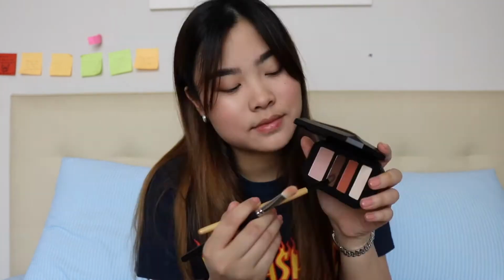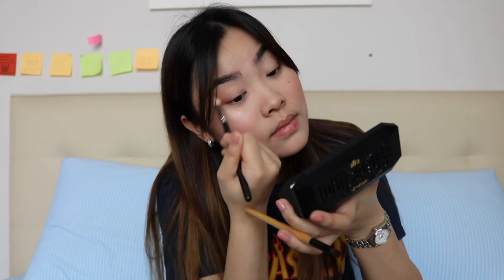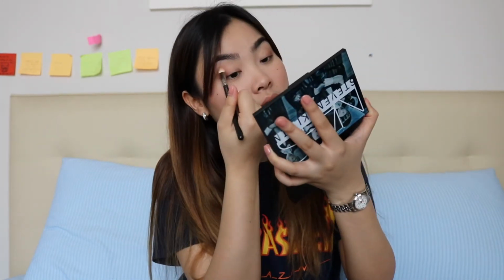Now onto the shadow. I'm grabbing the lightest one. I'll put it all over my lid, and then the orange ones on the outer corner of my eyes. And guys, don't forget to blend, blend, blend. I'll put the darkest color on the palette and then I grab my bronzer to blend everything out. I know this doesn't look like much, but I feel like it defines my eyes.